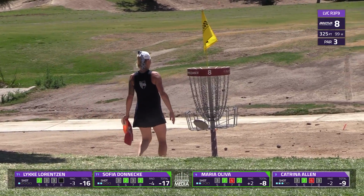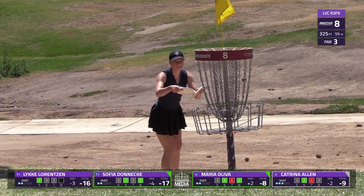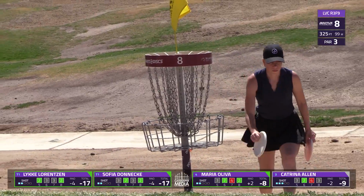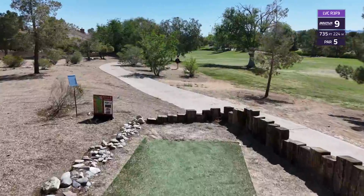Good par save there. Just clean it up and move on. And a great little birdie there for Lorentzen.